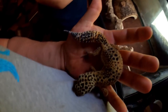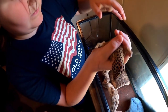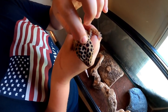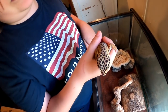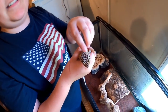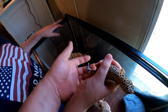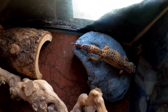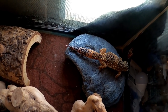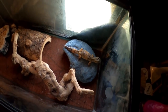This was actually a present. Your Uncle Dylan got her for you, right? Yep, and he loves her. She's spotted, not striped, which is kind of cool. I actually saw a spotted one at Pet Sims too. There's three different kinds of morphs. These things have a very fat tail. Oh boy, she wants down. Yeah, there you go. They're kind of cool. So this one's name is Leo. The other one's name is Stripes.